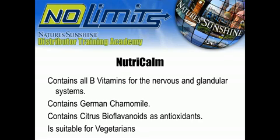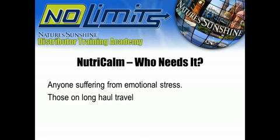So let's look at Nutri-Calm then. It contains all the B vitamins for the nervous and the glandular systems, as well as German chamomile. In addition to that, it's got some citrus bioflavonoids in as antioxidants, so that's helping to protect against the free radical damage that's caused by the stress response, and it's suitable for vegetarians.